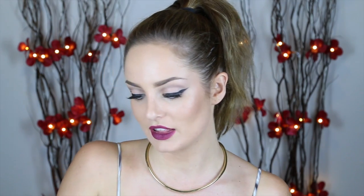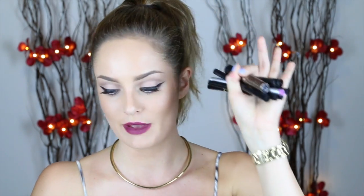Now, I'm an eyeliner fiend. These are all my favourites. I couldn't choose one, so I'm just going to show you. Favorite gel eyeliner is the Rimmel waterproof one, just because it's so small and I don't use the gel that much anymore, so this one's good. I feel like I'm not wasting product.